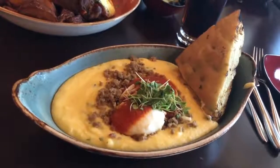And we also got for the table the Two Eggs Underwater, I believe it was called. It's like two poached eggs in polenta, and it was absolutely delicious. Now, I think that might have been my favorite dish that we ordered during this meal. So that was phenomenal.